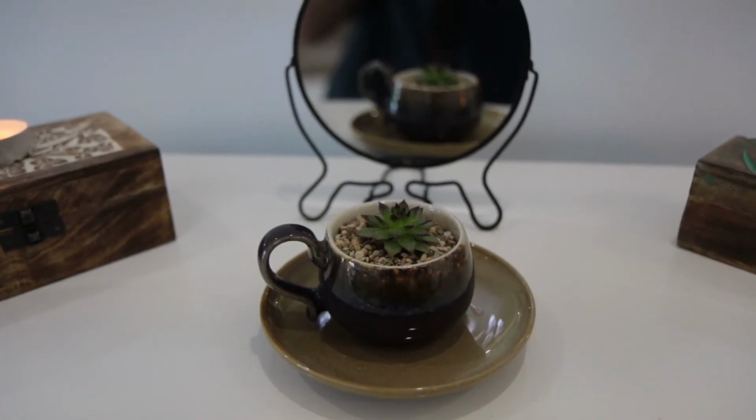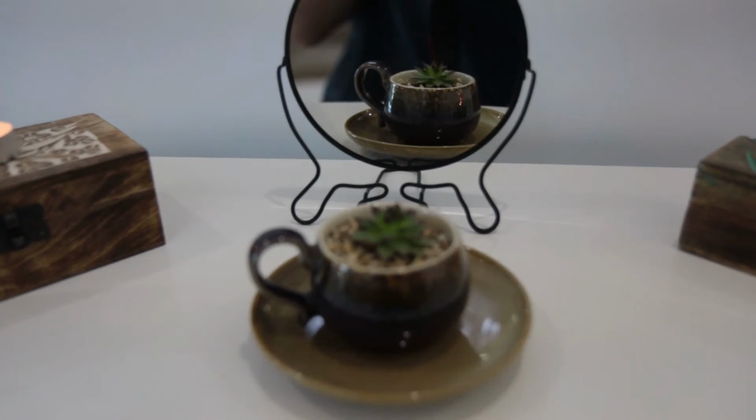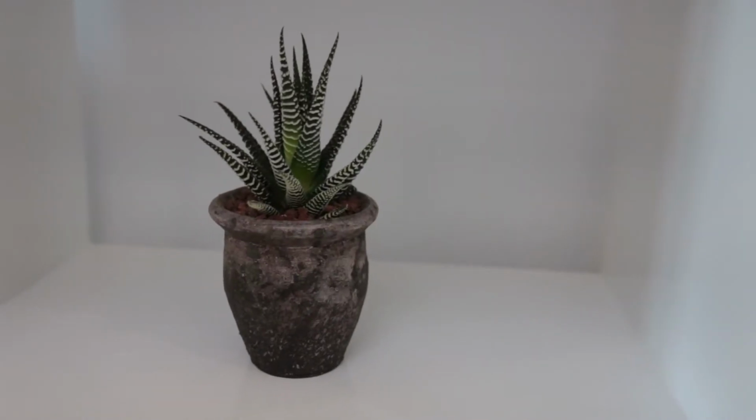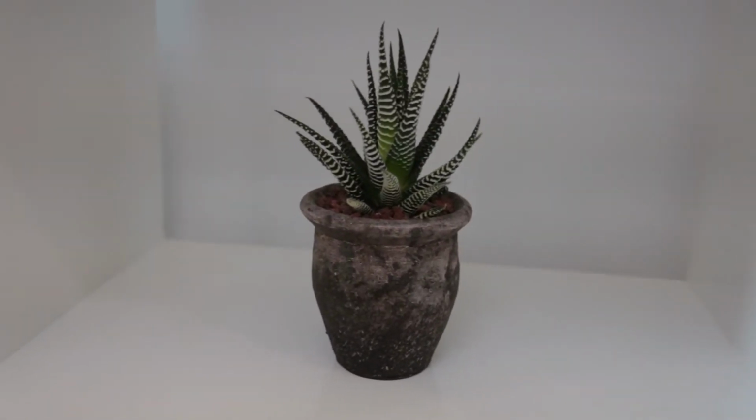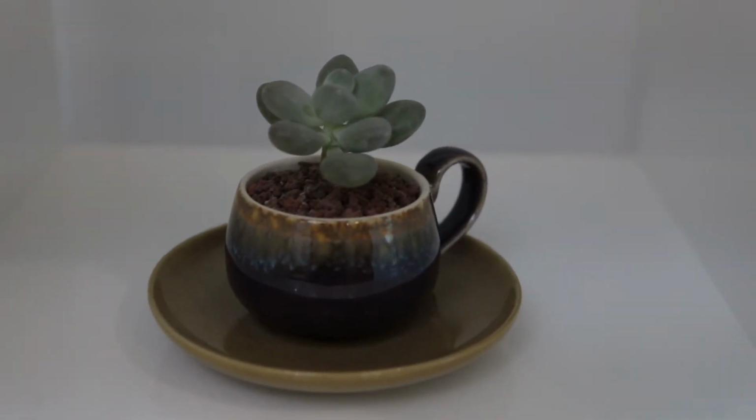There's my beautiful succulent plants. How nice are these? I got the first teacup one as a housewarming present from Samantha, and I just had to get some more. They make me happy and I won't apologize for getting them, okay?